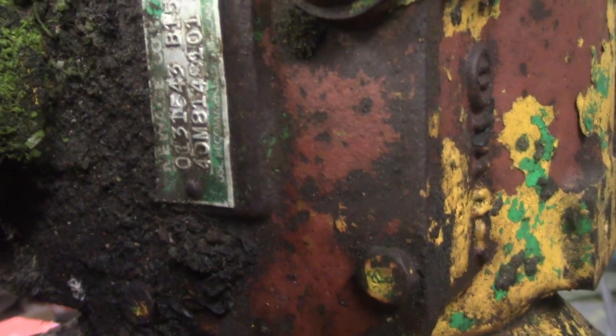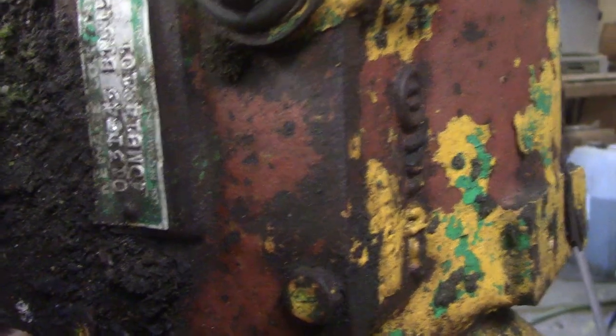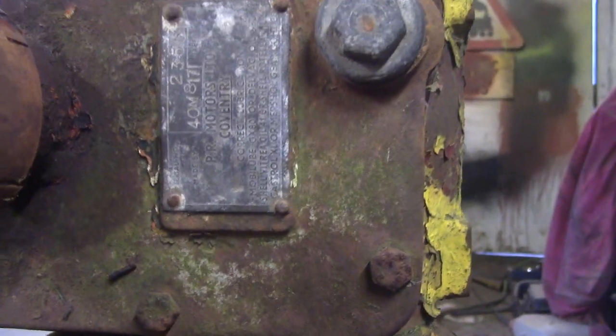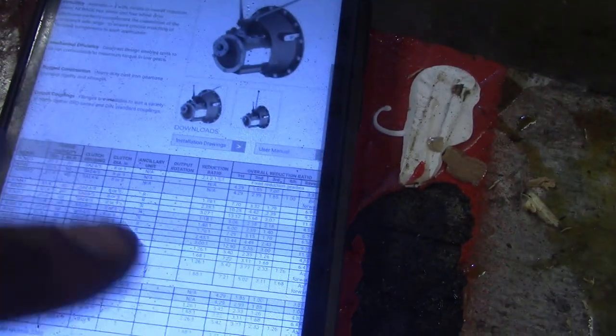Okay, so the original gearbox to this dumper was a 40 mic 814 Sierra 101, and the potential replacement 40 mic 817. Okay, let's have a little look and see what all that means. Okay, so we're on Newage's website, PRM Newage.